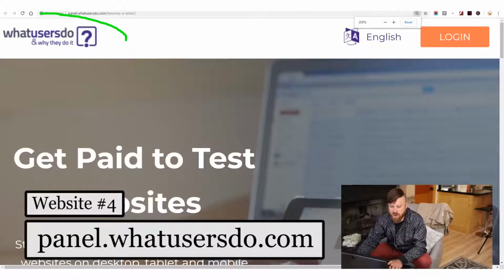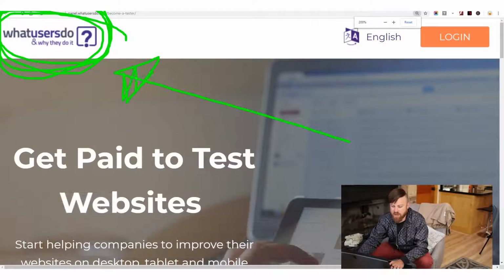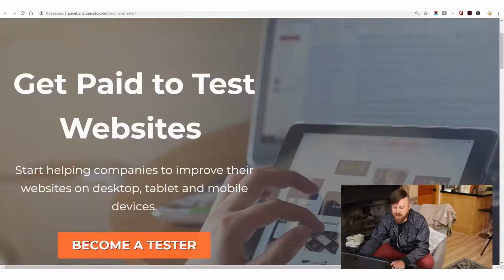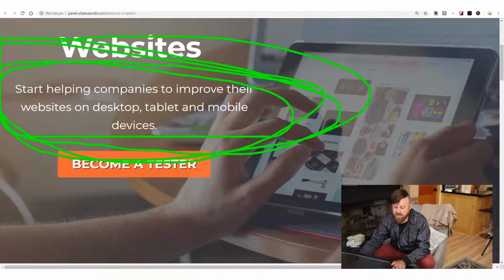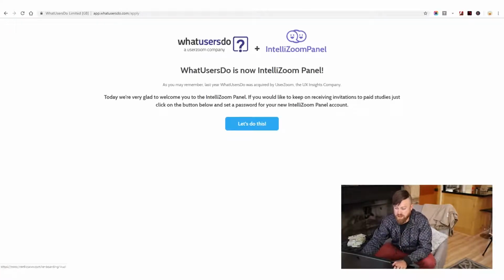It's great. So let's go to the last two, which is the fourth site, What Users Do, and why they do it. Okay. So you can use this site right there, and once again, you're getting paid to test websites, and you're helping companies improve their websites on desktops, tablets, and mobile devices.